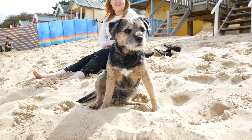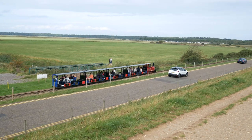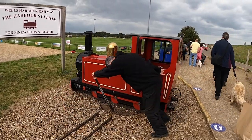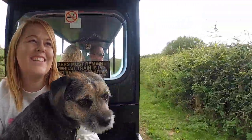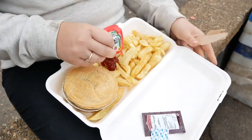We were starting to get hungry, and the quickest way back to the town centre is by using the Wales Harbour Railway. This is a small railway that runs about 3/4 of a mile and takes probably about 5 or 10 minutes. It's only £1.50 each, and it's well worth the ride. Oh, and dogs are allowed too. It also means you can get to the fish and chip shop a lot quicker than on foot.